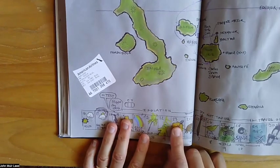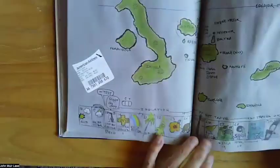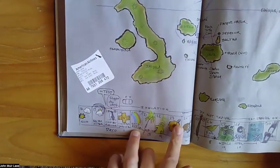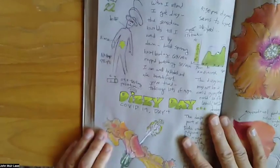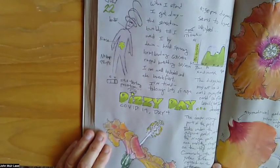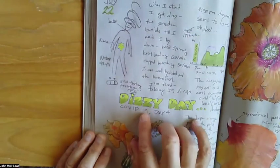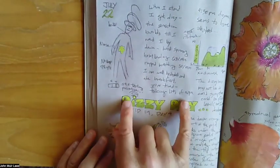So this day five, I'm now on day five, or actually day four. So here's day four and day five. I want to show you my day four and day five. Those were kind of weird. Day four, this is what I did on day four. I hardly got out of bed.